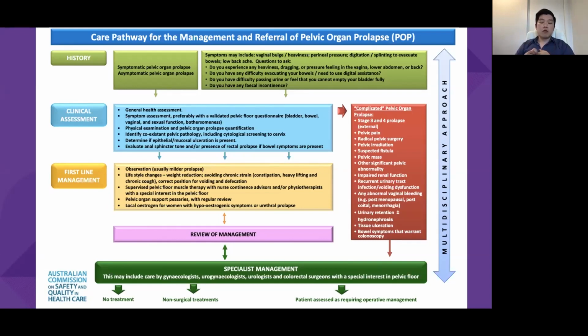Physio has a major role in any form of pelvic floor disorders. They are usually the first point of contact for conservative management. And usually I have a reliable group of physio that I work with. And obviously we move them down with a pessary, which is also another conservative management. For postmenopausal women, we can offer them topical vaginal estrogen therapy to treat the vaginal atrophy.